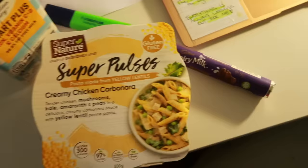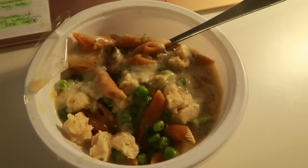Why do I look like that? Ew, that looks so gross. Ew! It's 4:30 right now. When I study, I don't really get to eat a proper dinner. So I bought this and it's literally disgusting. Let's have a taste test. It's so bad. It's so bad. It's terrible. It's disgusting. I think it's still frozen.